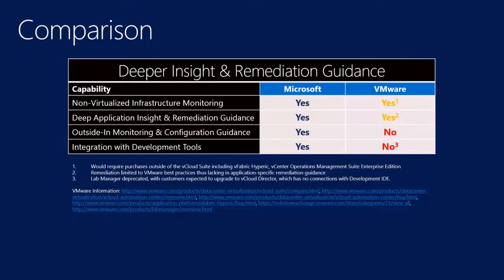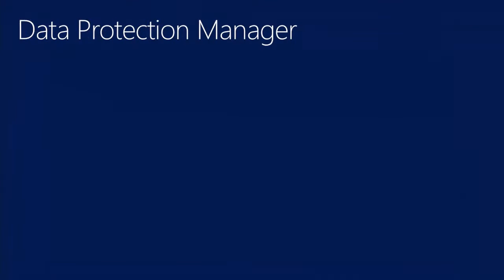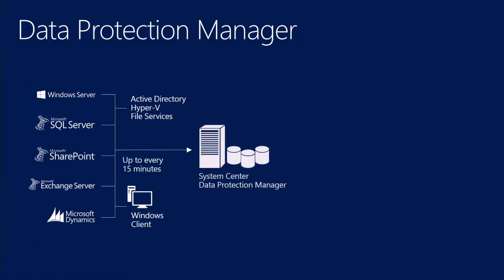But the TFS, the integration with Team Foundation Server, is a true dev integration service that we offer. So when we think about protection, when we think about DPM and what it provides, DPM's been around for a while, since 2006, but it's evolved release on release to support more stuff. When we think about protecting our key workloads in the cloud and what VMware offer in the vCloud and what we offer in the Microsoft private cloud, DPM offers that advantage of that granular workload protection.